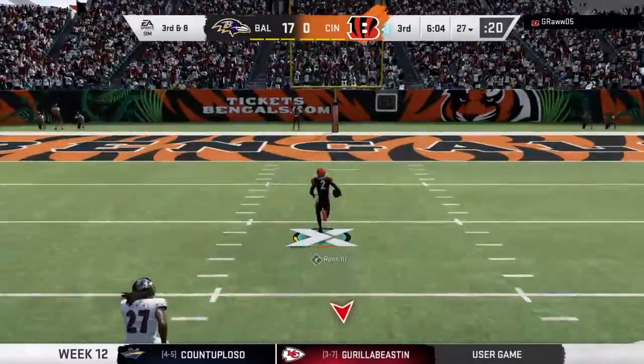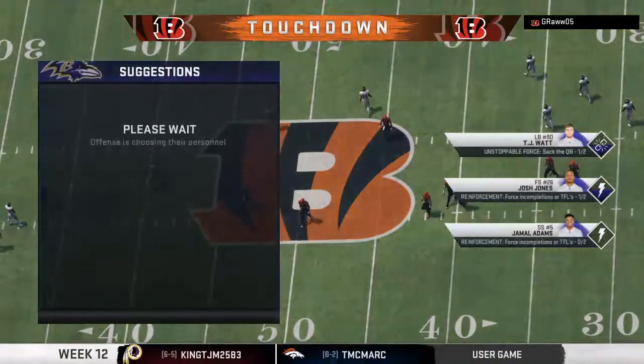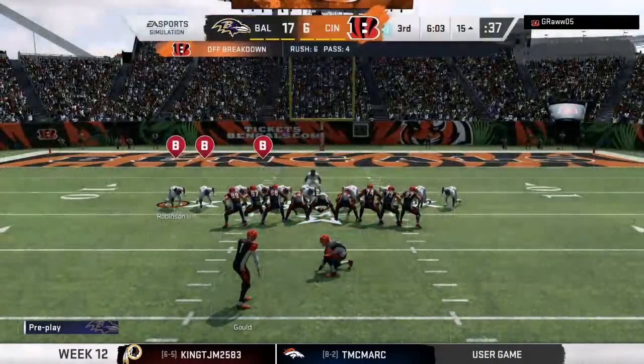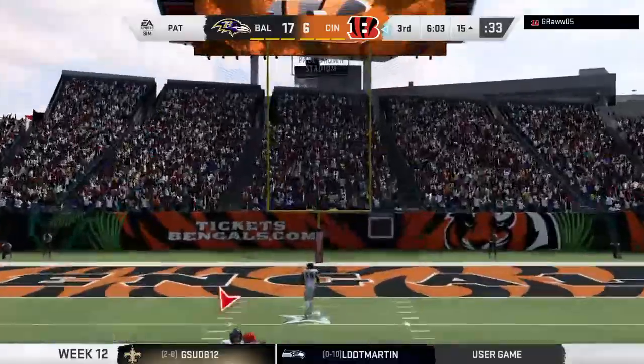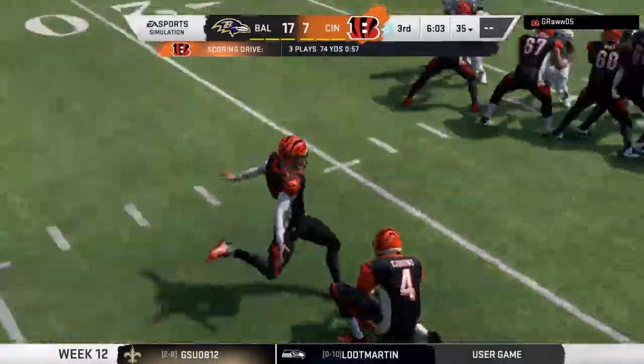30, past the 20. And all the way in for a Cincinnati score. John Ross hitting double digits with his 10th touchdown of the season. And the Bengals are able to cut into this lead. Gold with the extra point, and that'll cut the lead to 17-7.